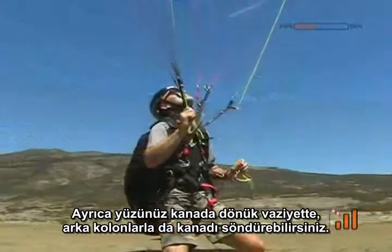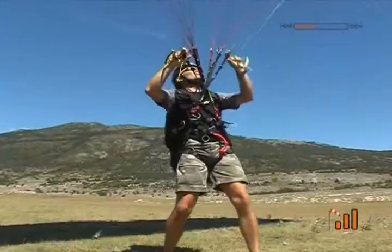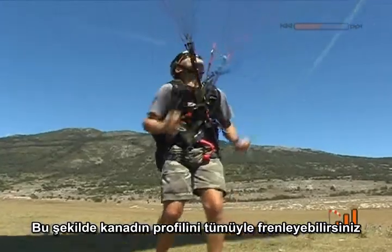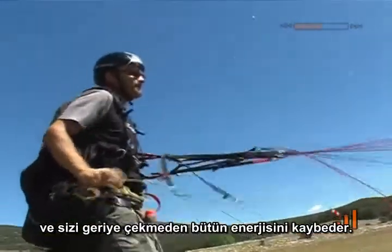Still facing the wing, you can also collapse it by using the rear risers. Don't hesitate in strong winds, use the rear risers. This is the safest and most effective method. In this way, you completely break the profile of the wing. It loses all its energy without pulling you backwards.